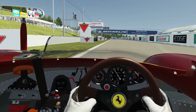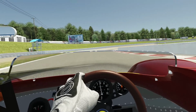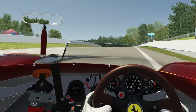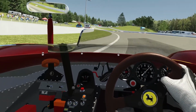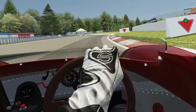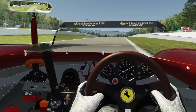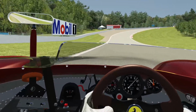So shall we get a flying lap here? I think so. We'll just see how fast this track is. It is a crazy track. Hard on the brakes right here.